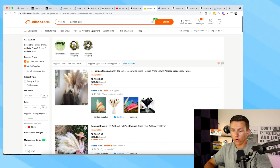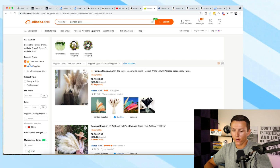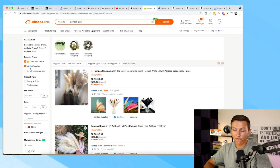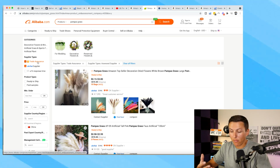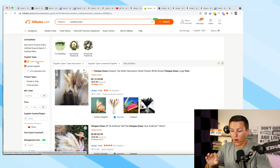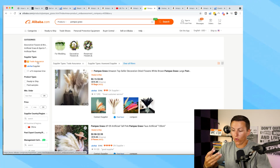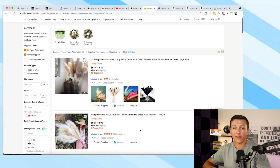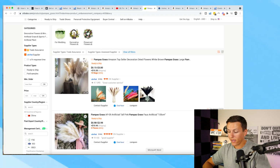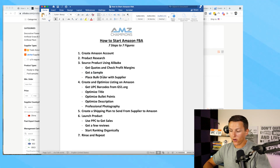Another thing that we're going to do is check these little check boxes right here: trade assurance and verified supplier. This just makes sure that the supplier is verified and legitimate. And with trade assurance, if something goes wrong with the order, we are protected and we can get our money back. So those are super important parts before placing that bulk order. But once we've finalized a product that we want to start selling on Amazon, we're then going to come right here and place the bulk order with the supplier.